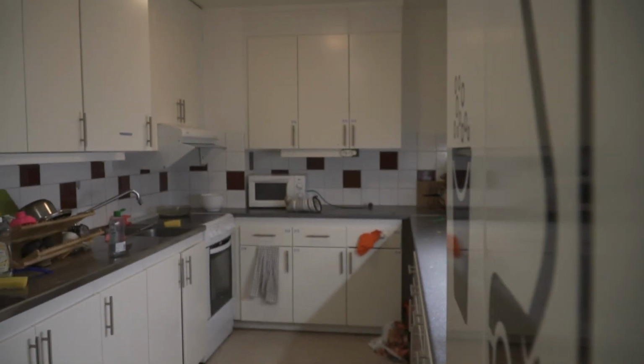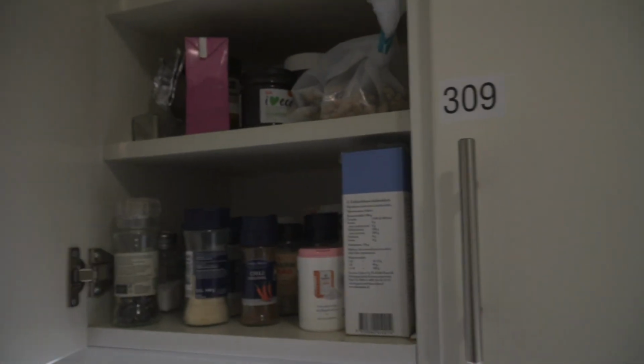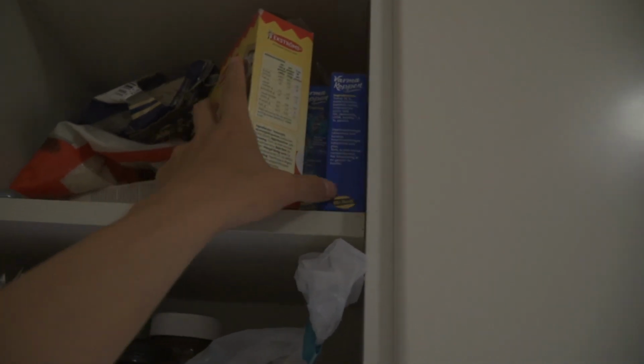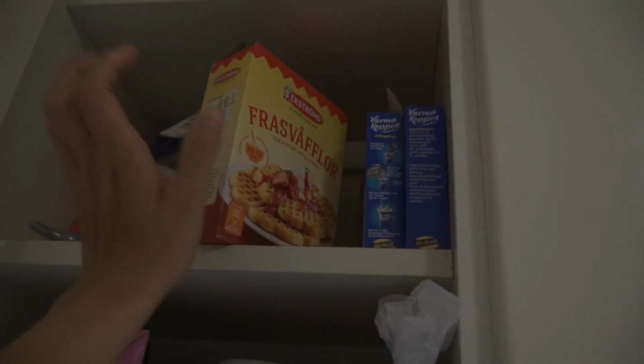Yep, this is the kitchen. It's pretty nice. Feels like you have your own cabinet. These are all the Asian spices. Not really Asian, but I like my food to be tasty, so I have a ton of spices and end up not using all. And I still haven't made my waffles. I bought it at 10 kroners. It was really cheap, but I haven't had time to make waffles.